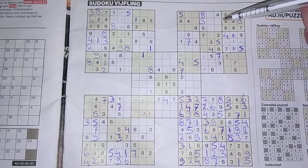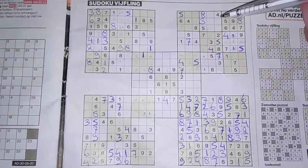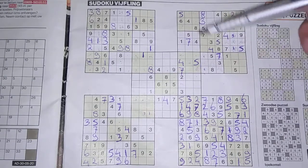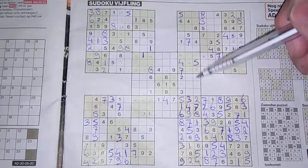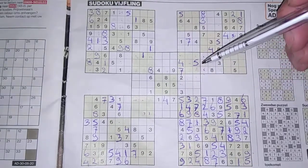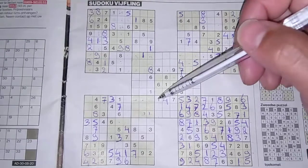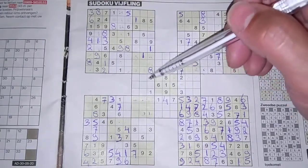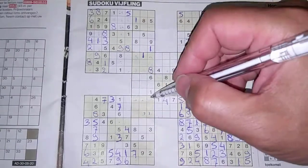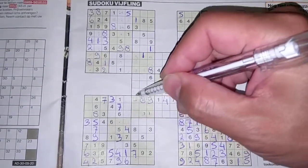And then, and now these three numbers in this row are the numbers 6, 8, and 9. I see 6 and 8 here, so no 6, 8 in that box. One digit left for the 9. 6 and the 8 are left. We have an 8 here, so no 8 there. 8 should be here. And the 6 goes there.